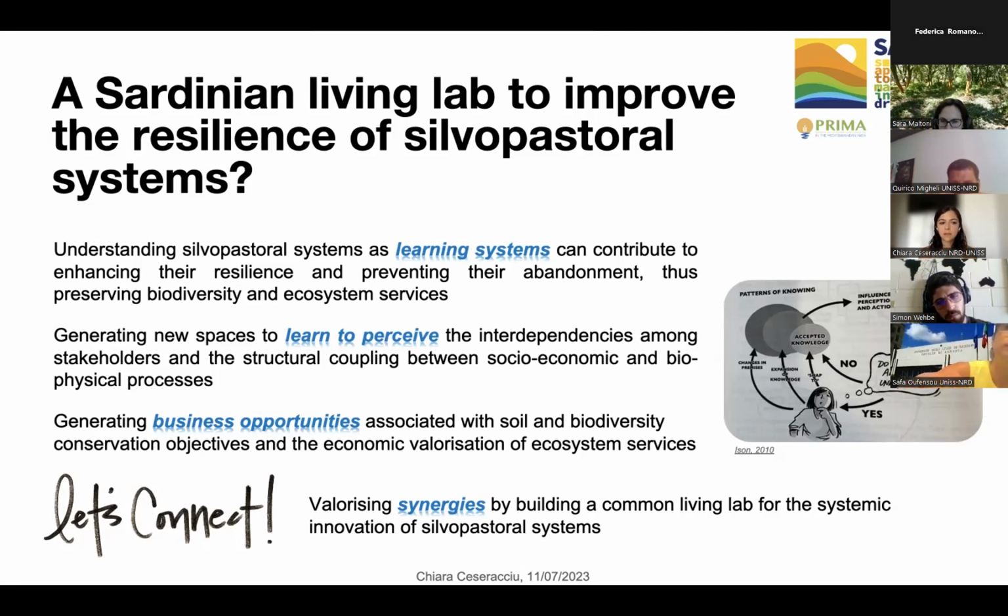And we believe that this continuous interaction in the Living Lab can also lead to the identification of business opportunities that are associated with soil and biodiversity conservation, as well as the valorization of ecosystem services. So this, in a way, is an invite to all the people listening to reach out, as we want to create synergies by building a common Living Lab for promoting systemic innovation of Mediterranean sylvo-pastoral systems.